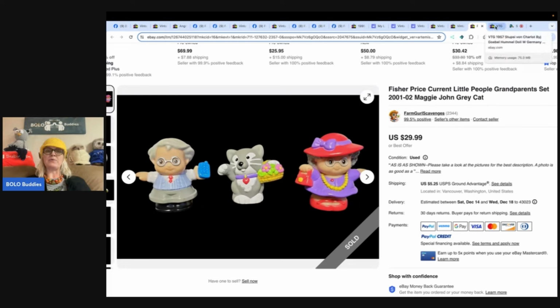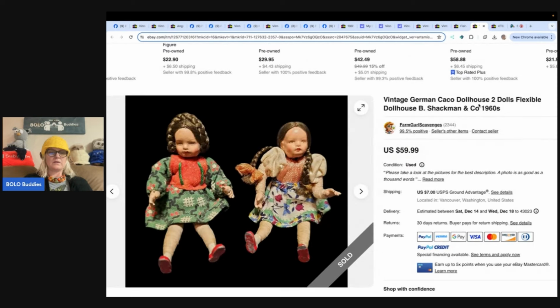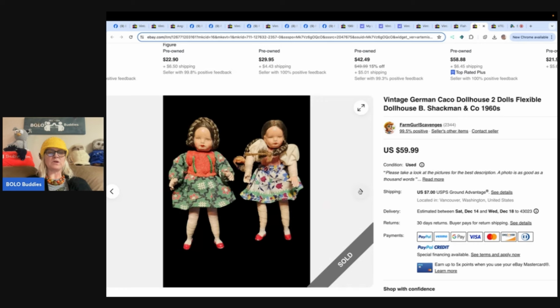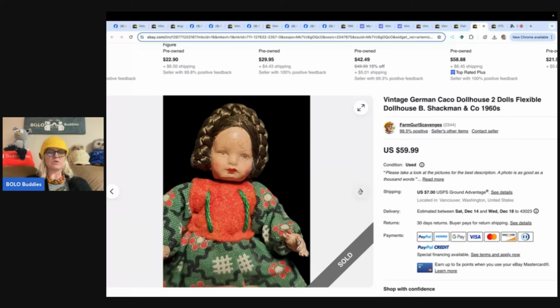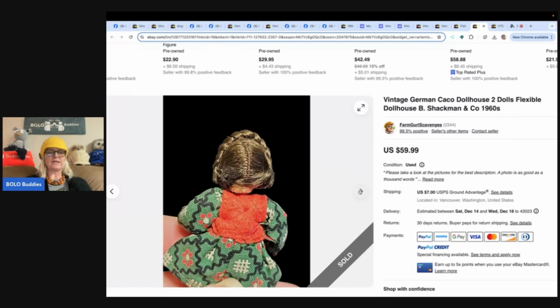But Fisher Price Little People, the nativity ones also do well. Okay, again, dolls and specifically German dolls. Shackman and Company is a name to know, and if you didn't, then now you do. Paid $6 for these at an estate sale, and these girls are tiny, literally 3.5 inches, fit in the palm of your hand. Tiny, and they sold quickly for full asking price of $59.99 plus shipping. They were all in for $71.68.